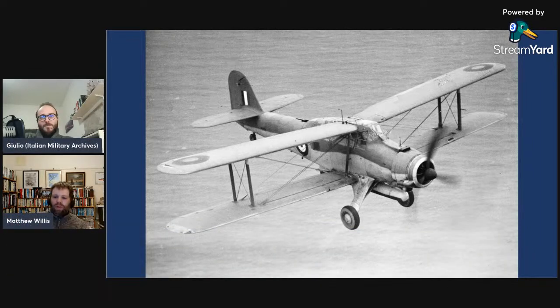Actually, the Albacore was 20 miles an hour faster than the Swordfish, which actually makes quite a significant difference, certainly in the context of the Mediterranean. It has a bigger range, so it can be launched at greater distances, and this has quite a significant benefit. The crew is also better protected. They're in an enclosed cockpit, which is less of an issue in the Mediterranean than in other places.